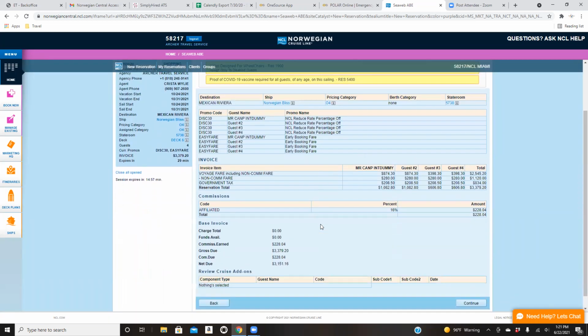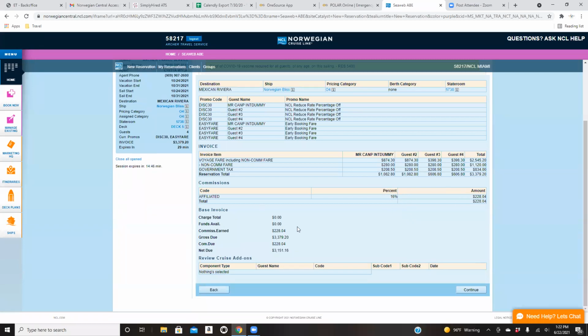And then this is going to give you your invoice here. Obviously I didn't put in the guests, but it's showing that they're getting a percentage off. They're getting the early booking fare. It's giving you the total. It's giving you your commission of $228. Obviously, because we went with an ocean view, it's a cheaper cruise, so your commission is going to be lower, but they are paying out that 16%.